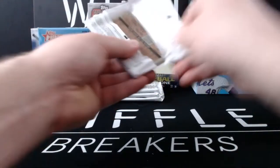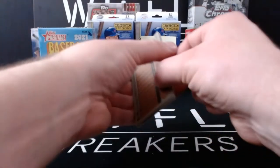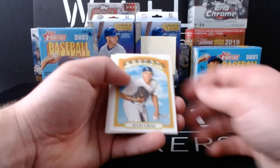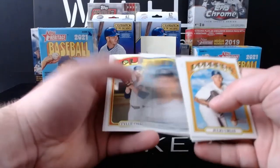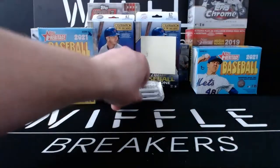I am not a graded card guy. I don't grade a lot of cards, but I will say I have a Vlad Refractor from Heritage High Number at PSA right now. Since 2020. Julio Urias, Reynaldo Nunez, Nico Hoerner, Bo Bichette, Float, Mike Trout, Alex Bregman, Tyler Chatwood, Julio Teheran, and Howie Kendrick.